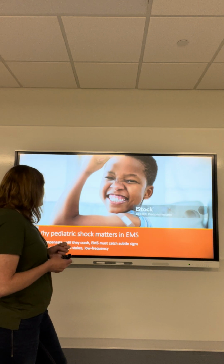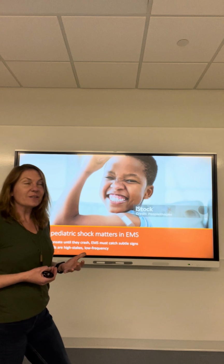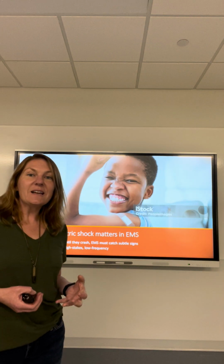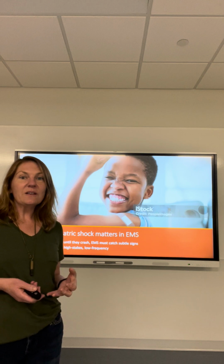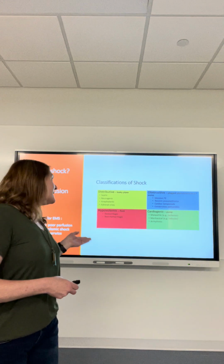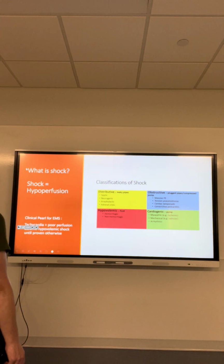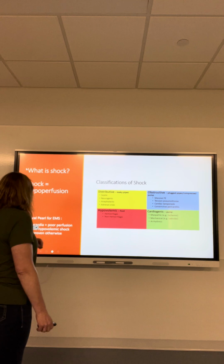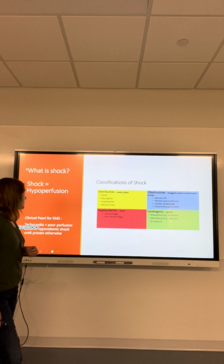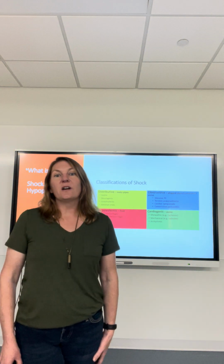These are also patients that we don't have very often. We don't see them a lot in the field. So they're high stake, low frequency calls, meaning there's a lot at stake with these calls, but we don't see them very often. So that leaves us feeling unprepared. So let's take a quick look at shock. Shock is hypoperfusion. A clinical pearl for EMS: when we have a child that has tachycardia and poor perfusion, we're going to automatically think hypovolemic shock until proven otherwise.